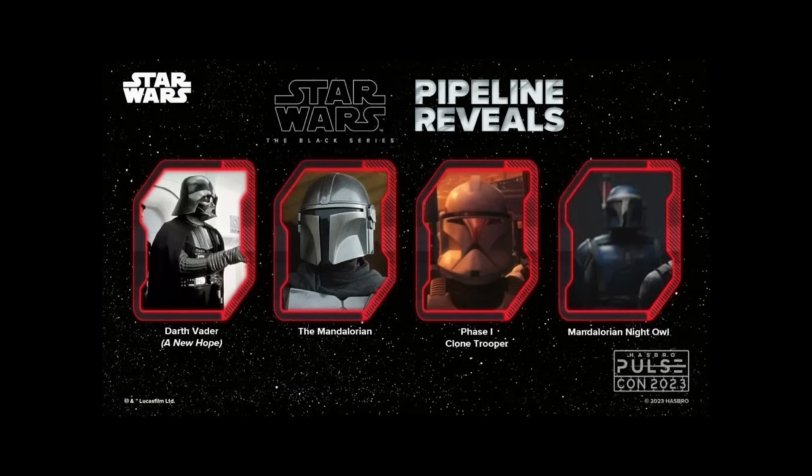Either way, though, we have a New Hope Vader, which is interesting because we just saw him archived for international fans, but we don't know if this is going to be a new mold for Vader, if this is going to be just a straight repack in the New Hope packaging. We don't know anything about this. They just said a New Hope Vader, and that's really frustrating because we don't need another New Hope Vader. We need a brand new New Hope Vader, not a re-release.